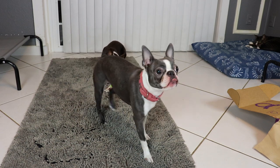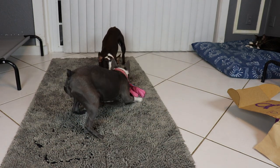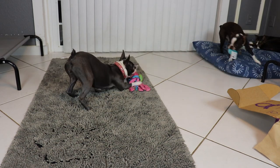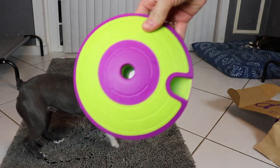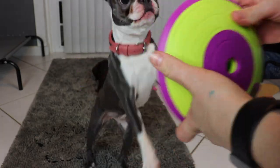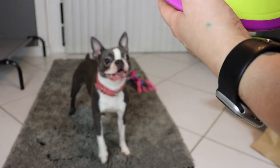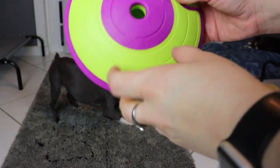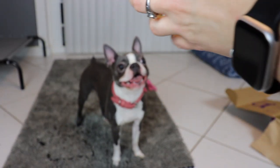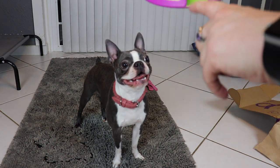Lila, you don't want the big toy? Oh boy, this is kind of big. Oh my god, this is so cool. So while they're doing that, I took this out. This is the disc. I mean, it's pretty big. I don't know if it opens. So I guess you drop the little kibble or treats in here if you want, and then on each side, it'll spew out this side, I guess, and here it'll spew out this side.